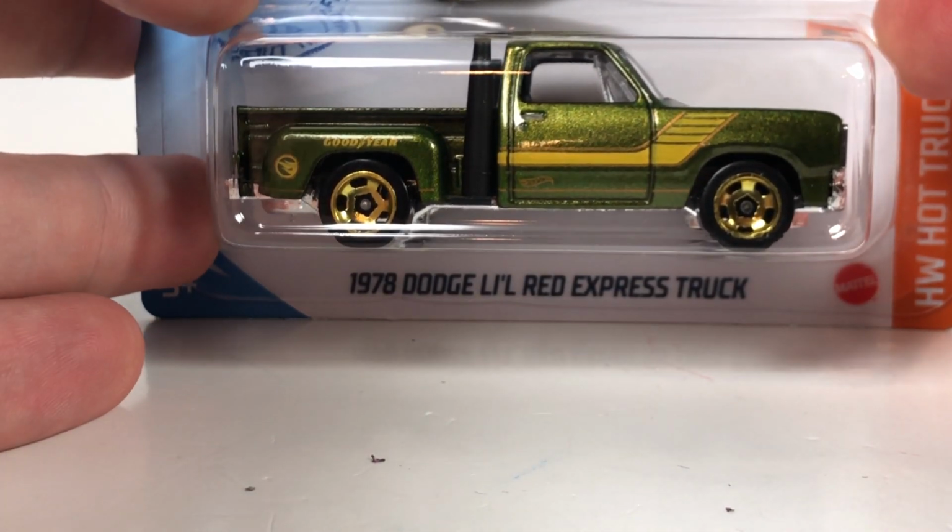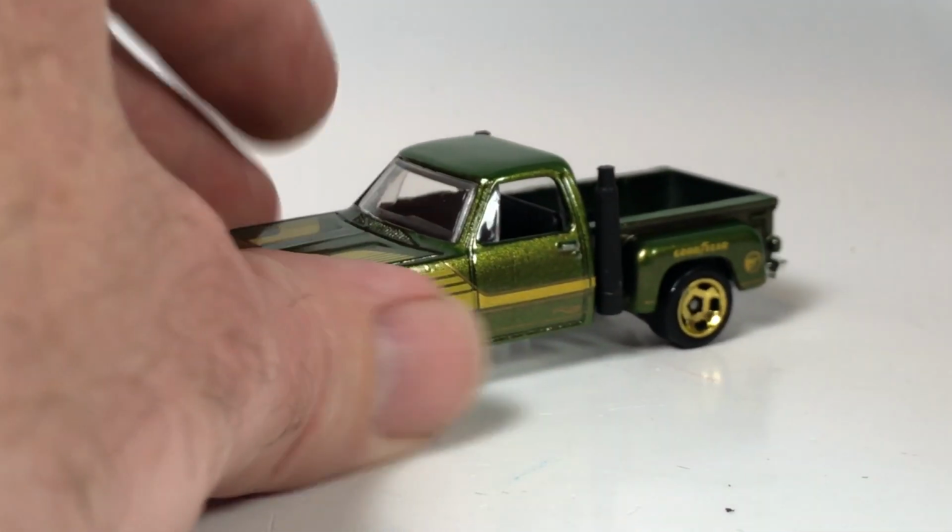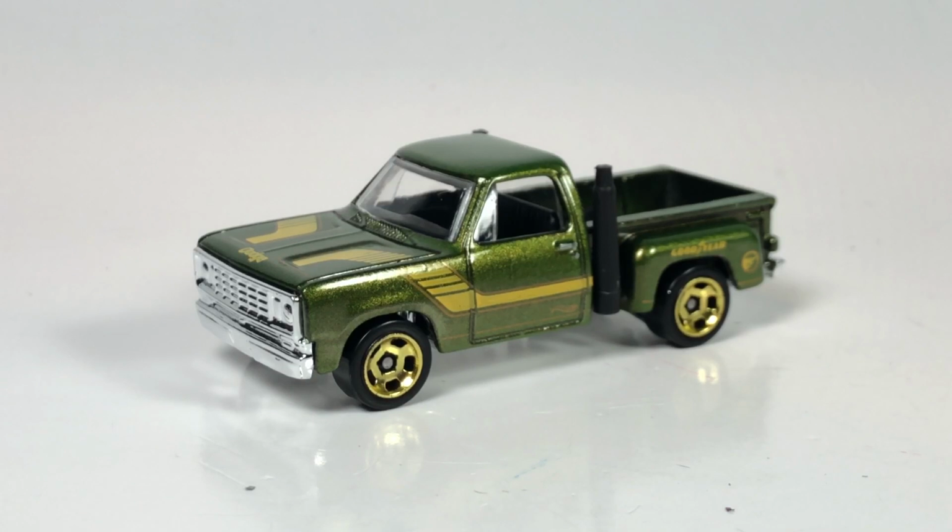1978 Dodge Loretta Express truck. There's your treasure hunt logo. Hey, you just found one. Cool. Wish it was a Super, but you know, what can you do? Because that Super Audi looks awesome.